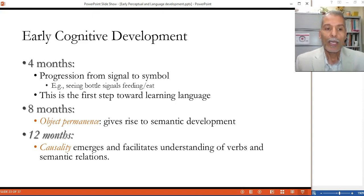12 months is a magical age. At that time, the baby should take the first step. Of course, they can take the first step before that, maybe at 11, even 10 and a half months. But the average child, when they reach their first birthday, should be able to take one step, and should be able to say the first word at that time. At the same time, they are able to understand that something causes something else, causality. That enables them to understand the meaning of verbs and the semantic relations between different words. So the ability to understand causality gives rise to the development of the ability to understand verbs and actions.